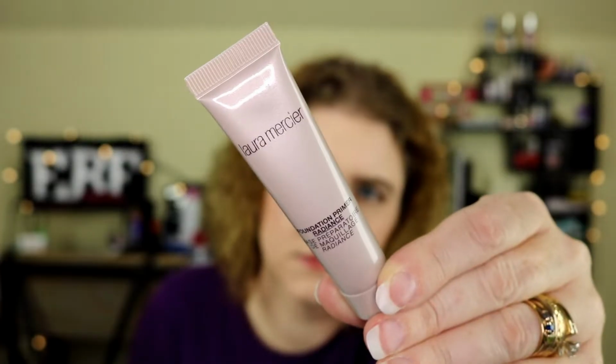All right, let's go ahead and get the next item out. Let's go with this right here. All right, so this is Laura Mercier. This is the Foundation Primer Radiance. This one I'm actually kind of interested in and excited to give a try.